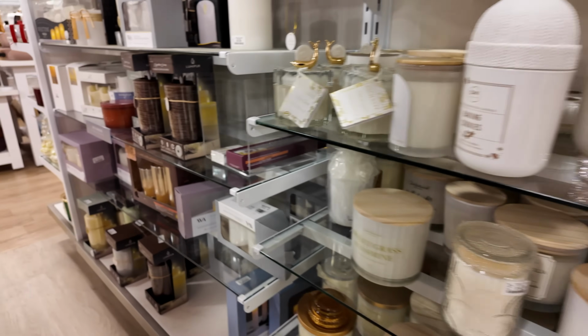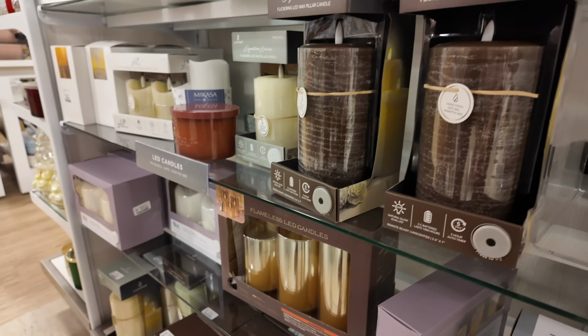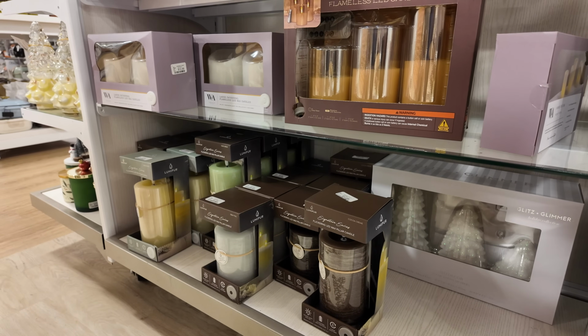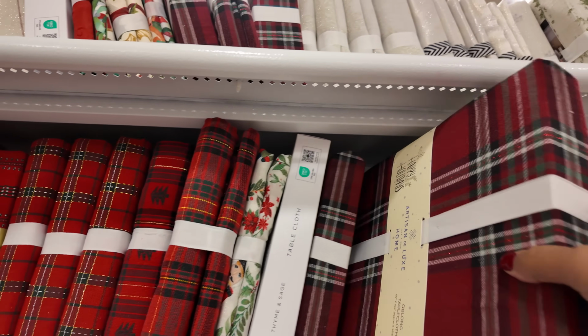But most of the candles at HomeGoods, I know everyone else disagrees, but I say trash them, leave them at the store. But their selection of LED candles is really fantastic because these are just so expensive. I want to throw up at other stores. I don't, but I want to.